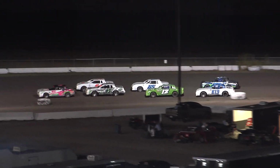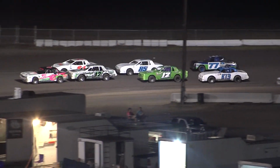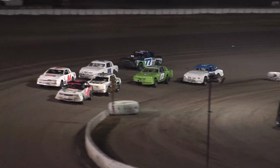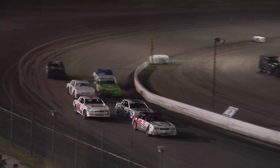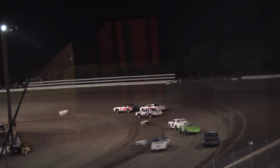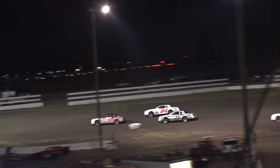Lights are out. Restarting heat race number 2 with Jeff Jones out in front. Tommy Davis Jr. in second. Tom Lorenz in third. Dustin Thomas in that 17T fourth. But now up to fourth, the 85X of Dustin Choate.